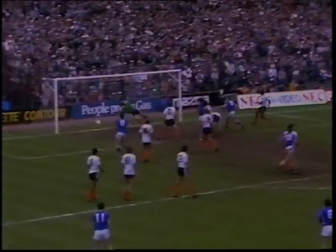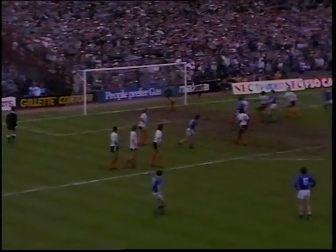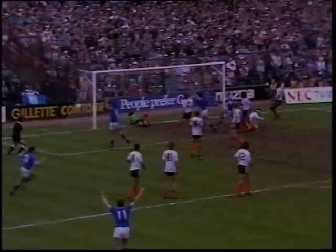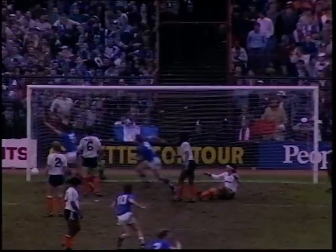Sheedy curls it, Mountfield's there! Again, and Everton, the holders, are Sheedy curled the kick. Derek Mountfield came in for the header. It's his 10th goal of the season, the big centre-half, and it's by far the sweetest for him and for the Evertonians. Look at this celebration. And look at that disappointment.